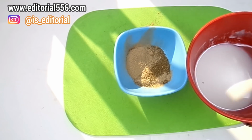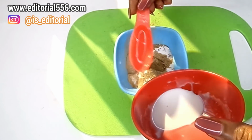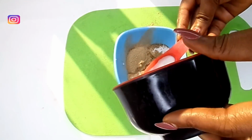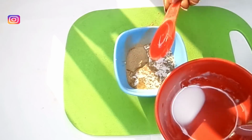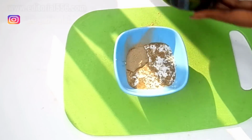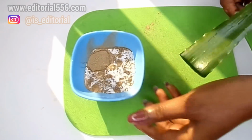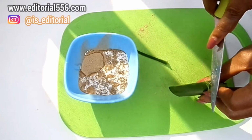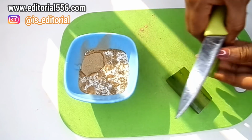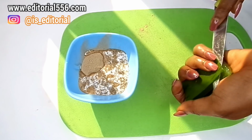And then we're going to be mixing 2 tablespoons of coconut milk, and then we're going to go prepare the aloe vera. Just this little, and we're going to be preparing it. Okay, so let's prepare the aloe vera into the treatment.